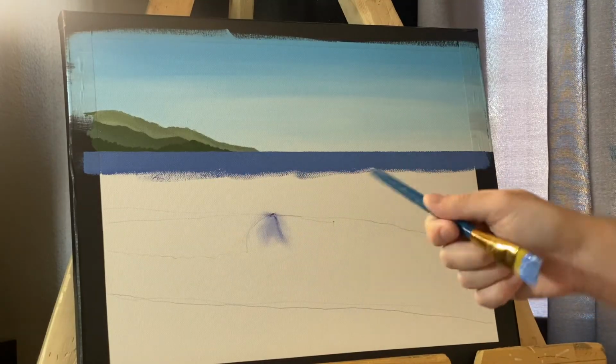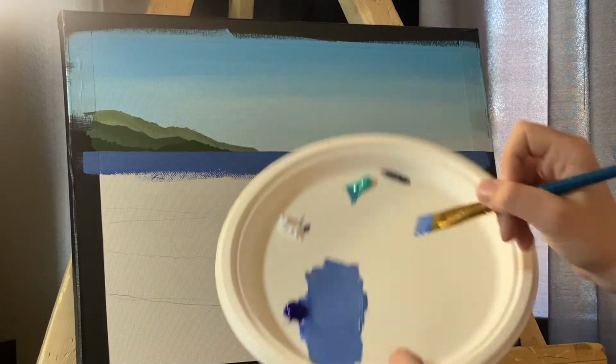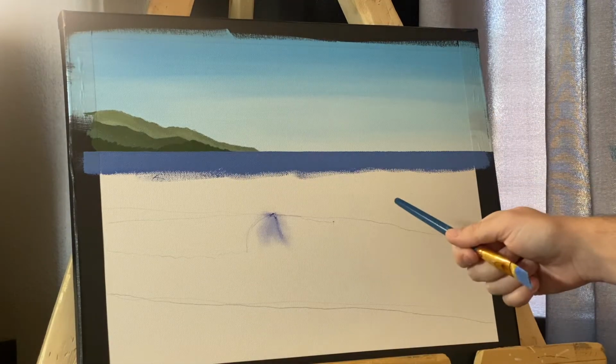Okay guys, so really quickly I just went ahead and did my horizon line to get that out of the way, because I need to be really particular with that line so I don't go over the lines and ruin my sky. As you see, I started with that blue color, which I have right here on my palette. We're going to start transitioning that color into a lighter color to symbolize that the water is getting more shallow as it's coming closer to us.